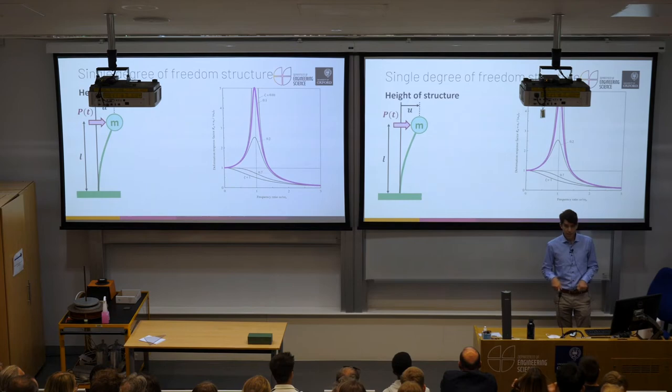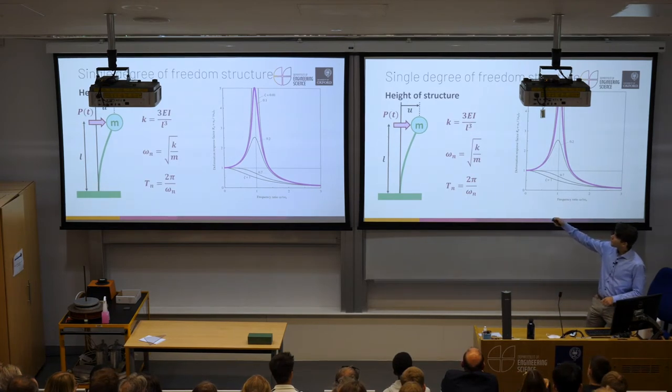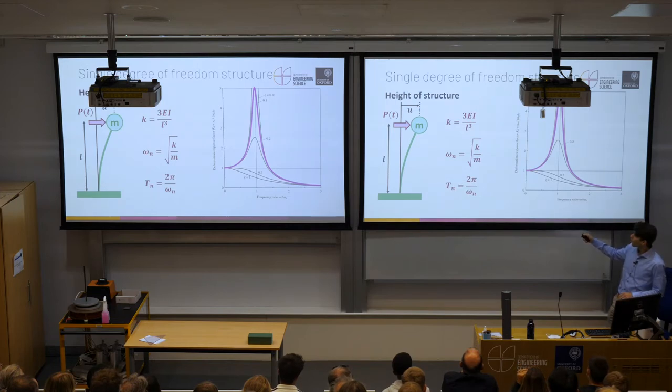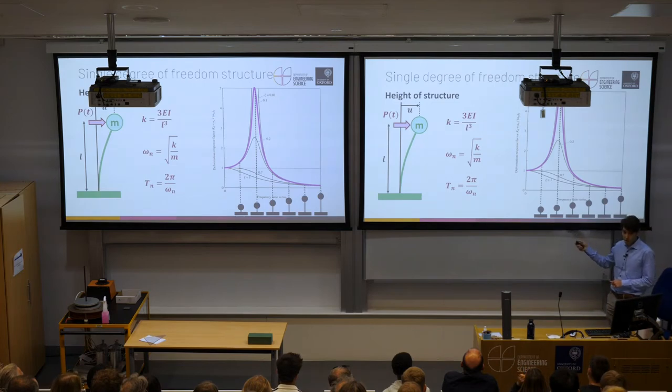So this is the system that we have. Remember that the stiffness is a function of the length or the height. So the taller this is, the lower the stiffness. The lower the stiffness, the lower the omega n, and the higher the natural period. So if I have a given omega here, and I'm just looking at the denominator, the more I increase my natural frequency, the more this ratio decreases. Which means that a short oscillator will correspond to some lower ratio of omega over omega n, and a tall oscillator will correspond to a higher ratio of omega over omega n.